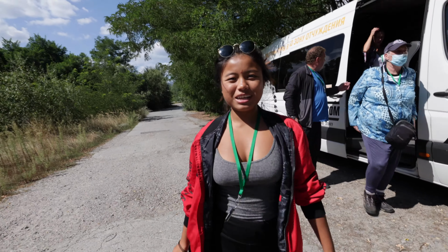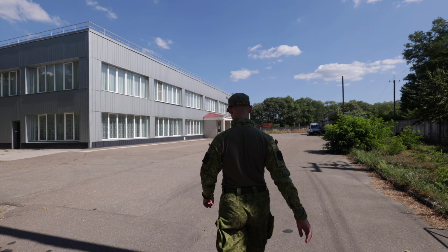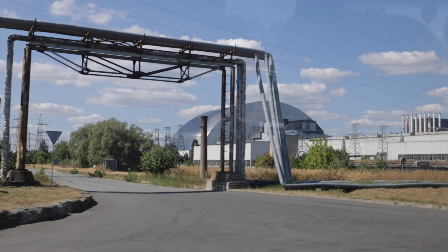Okay, we're ready for lunch. So we've now arrived at the cafeteria here in Chernobyl. Let's see what the food tastes like. By the way, this cafeteria is very close to the actual Chernobyl power plant.